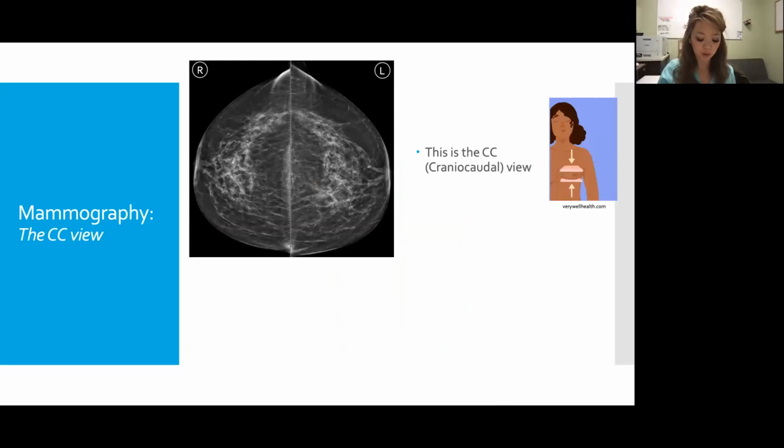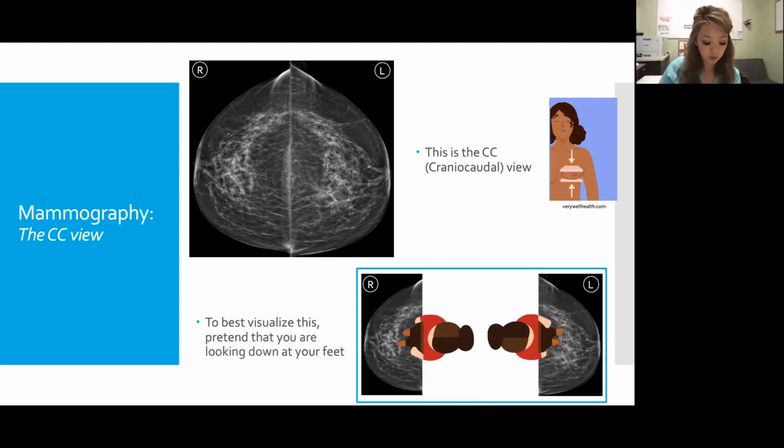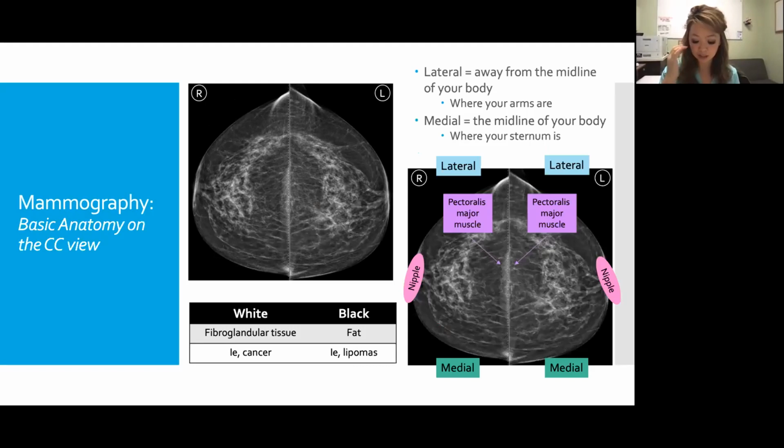To understand what a mammogram even looks like, you should first imagine how we read these. So this is the CC view. The right breast is usually on this side, the left is on this side, but I think it varies. I think in maybe Europe and some other places, they may have it switched, but essentially this is the standard way to read it that I learned in my training. The easiest way to imagine what's happening here is to think that you are looking down at your feet, okay? So if you can imagine that, let me take you to this next slide.